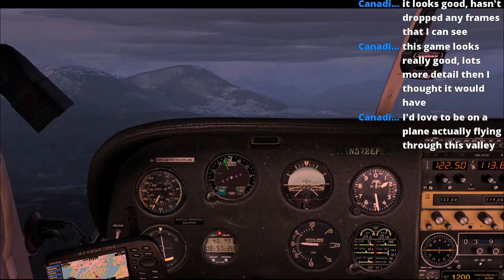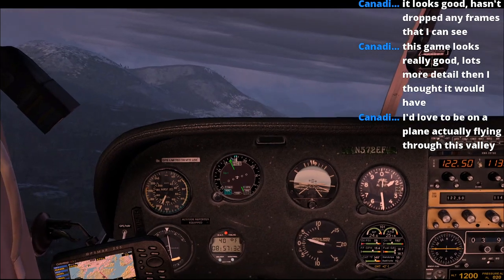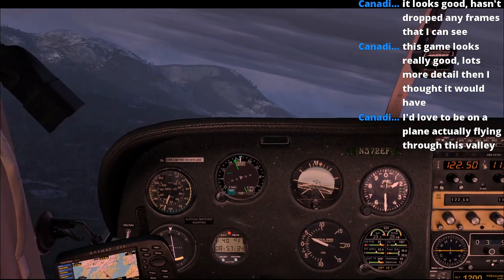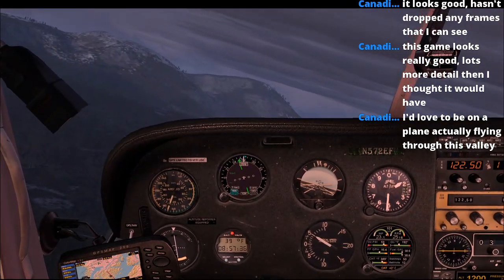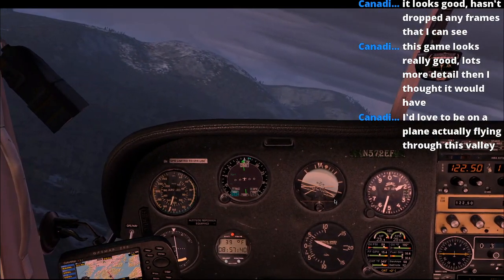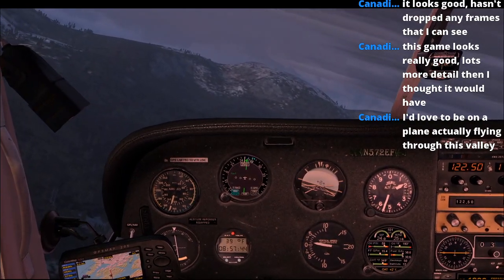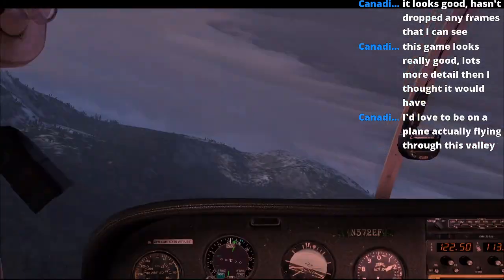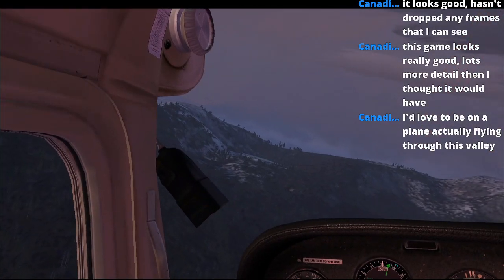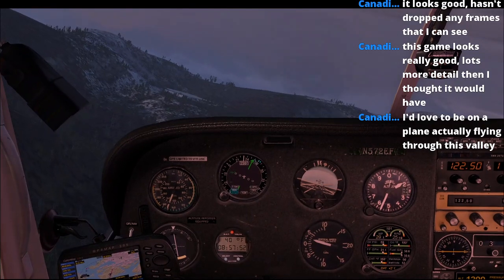Okay, so I'm gonna go ahead and pop up over this ridge and start to get us lined up to land. All right, so where we're going, the Wood Lake Research Station, it has a very, very short grass runway. I'm gonna push the throttle up and actually pop up over this ridge.